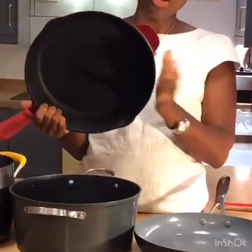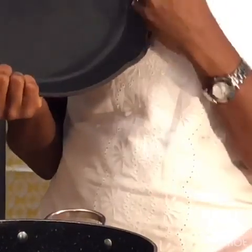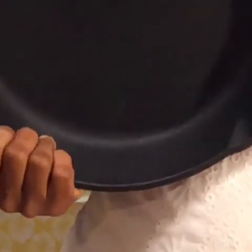Then you have also cast iron, but this black inside, although you do have some enamel coating that's black, you also have the one that is uncoated.